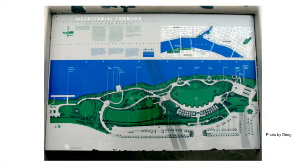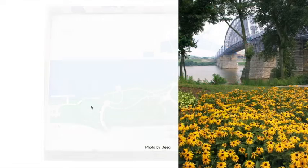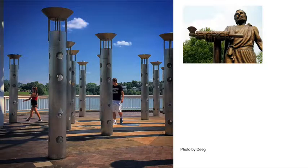A little map of the park itself. We've got the amphitheater, event lawn, other pavilions, restrooms, tennis courts, parking, and other event spaces. So Cincinnati really does use its parks well, and takes the opportunity for a lot of different festivals throughout the year.